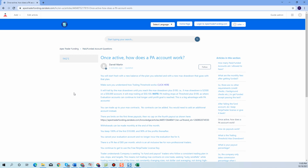Now, the trailing drawdown technically works the same way on a PA account, but you actually have a pretty big advantage on a PA account because it stops trailing a lot earlier. Okay, so you're going to trail by your max drawdown based on what account you choose, but it's going to stop trailing once you've reached that drawdown threshold plus $100. Okay, so for example, let's just say that you had a $50,000 account. Okay, and there's a $2,500 drawdown on that account. Well, it's going to stop trailing at 50,100.